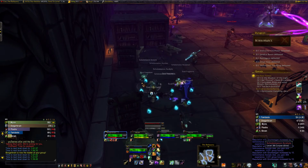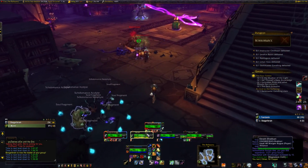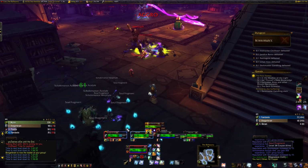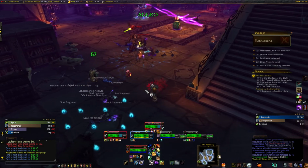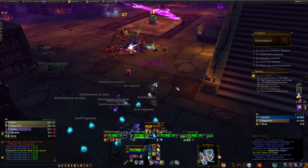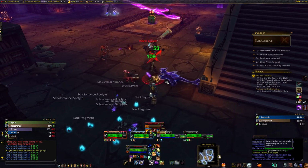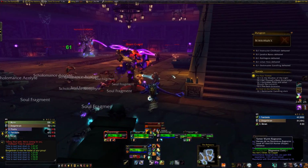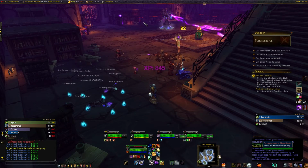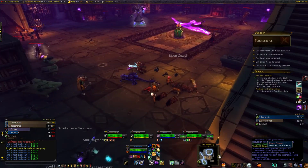If you're a healer in this dungeon, there are curses that get put on random group members. You have to dispel it, or it'll become a real pain later. The mobs do like a random charge. There's one of the books right there, and I believe there's one in the back over here. I'm not really sure exactly where all the books are.